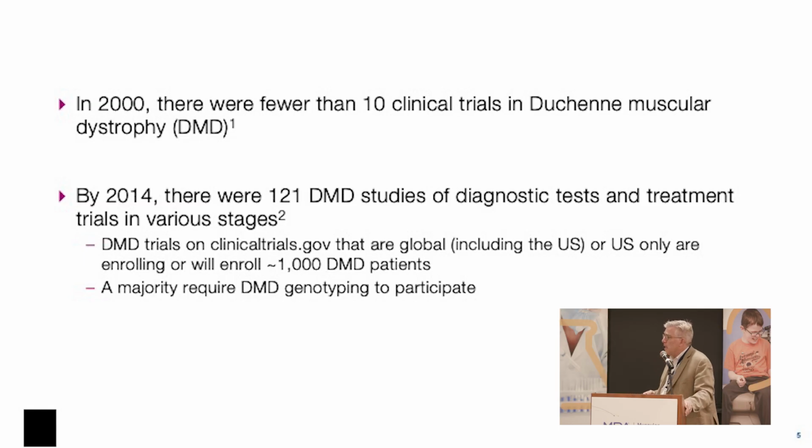It's an exciting time. In the year 2000, there were fewer than 10 clinical trials in Duchenne muscular dystrophy. By 2014, there were 121 Duchenne studies of either diagnostic tests or treatment strategies, treatment trials at various ages. And it's even exploded since 2014 to present.